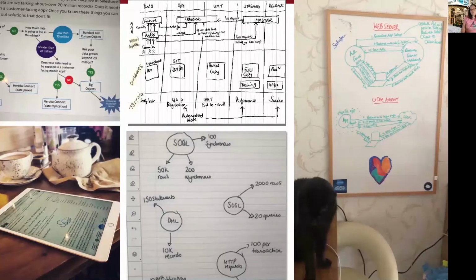I took 3 weeks off before work. One week was spent doing mocks, and then 2 weeks was completely off, just revising, going over all of the exam content all over again, making sure that I knew it. I revise by reading and writing, reading then writing, and drawing as well. But I tried to change my scenery as well. As you can see, I went to my local cafe to do some revision and do some Trailhead on large data volumes, which was incredibly valuable.